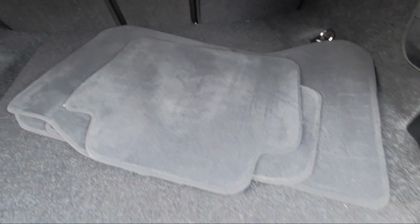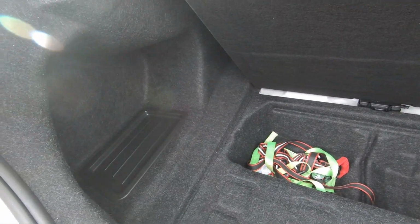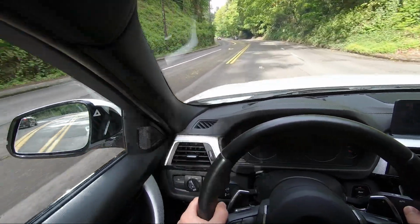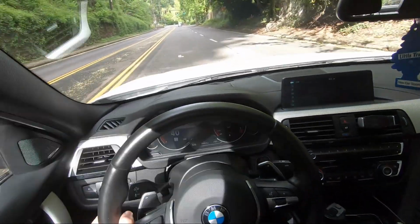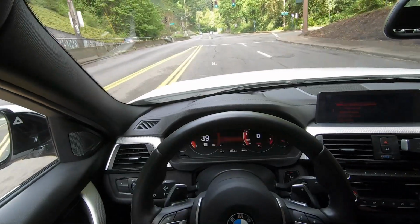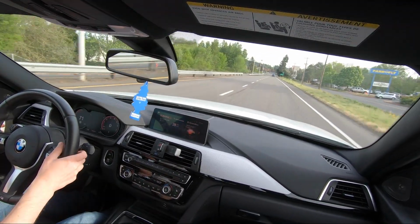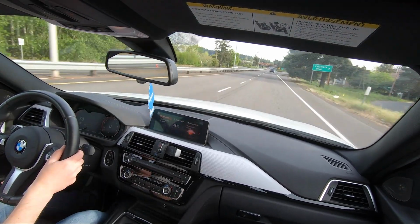But with this car, I will be documenting every modification I do, every mistake I make, every issue the car has. I plan on doing both performance modifications and things that will just improve the looks of the car. And many of the things I will do can be done to any F3X car with any engine. So it doesn't matter if you have a 3 Series, 2 Series, or 4 Series, or if it's a B58, N55, N20, N26, none of that matters. The videos I'm planning on making will be helpful to you anyway.